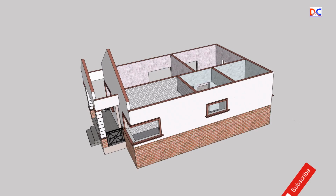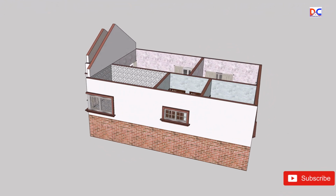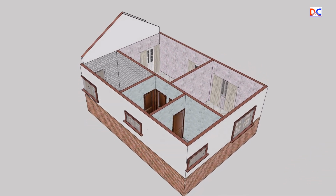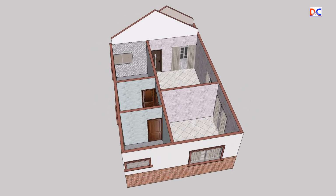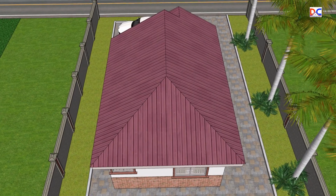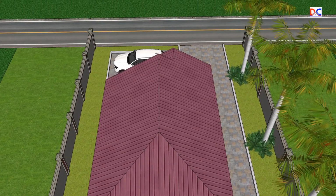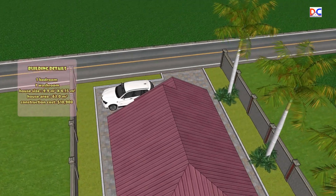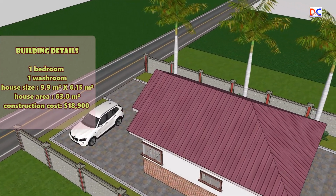This design is suitable for a young adult who cherishes privacy, and it is designed specifically to make one feel at home. This compact one-bedroom house plan features a delightful living space, an exquisite master's bedroom, an enchanting kitchen, an efficient utility space and a lavish bathroom. This design is aimed at making one feel at ease, and it is on a low budget too.